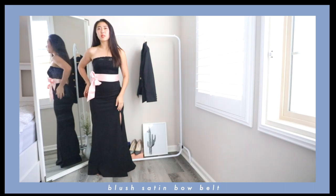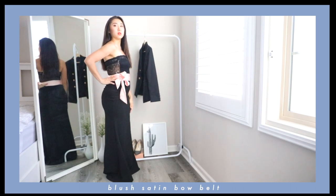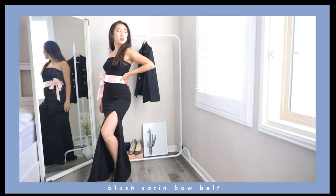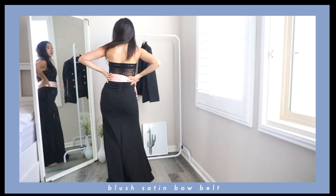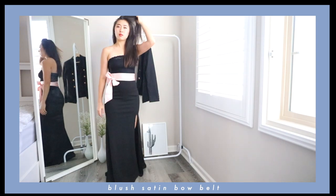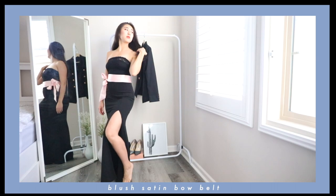The Dolce & Gabbana gown also comes with a blush-colored satin bow belt around the waist, so I actually finessed a satin sash that they probably use for weddings and birthday parties and wrapped it around my waist twice and tied the bow in the front. Now it looks even more like a one-piece ensemble. Freaking mission accomplished.